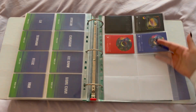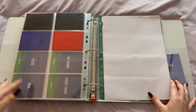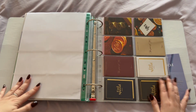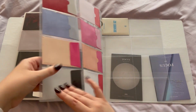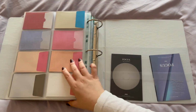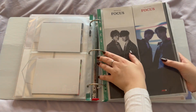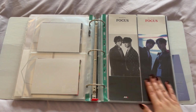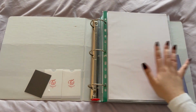And then I just also put the envelopes that their photo card sets come in, so I don't lose them. And then here are all of Twice's envelopes, because I don't want to keep them in the binders with the photo cards, because they're really thick and heavy. But because there's so many thick postcards on top of them, they're weighed down nicely. But yeah, that's all my JYPE POBs.